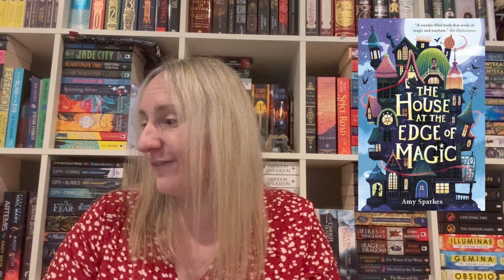For this one, I'm going to go with The House at the Edge of Magic, which is my little middle grade book, and all the letters on this are in capitals, and it's such a pretty cover. So I'm going to just put that in. I probably could have picked other ones as well. Having a look now at my other books, there are quite a few that are all in capitals, but we have to pick one.